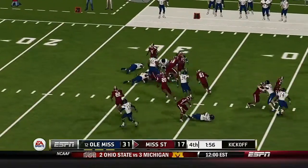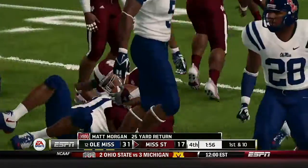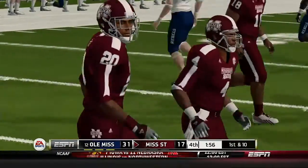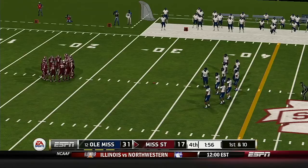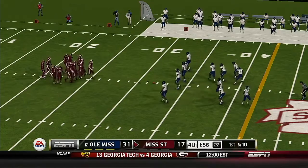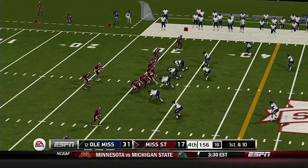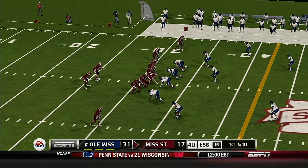Morgan fields it at the 7. They'll bring him down at the 32-yard line. I have a feeling we haven't seen the end of the fireworks today. Not a whole lot of time left in this game, Brad. They've got to score down two possessions, and they need to score as fast as they can and then recover an onside kick and hope to have a shot to tie this game.